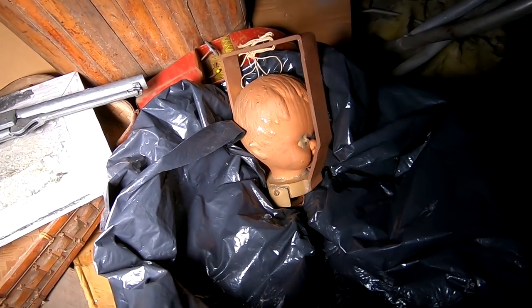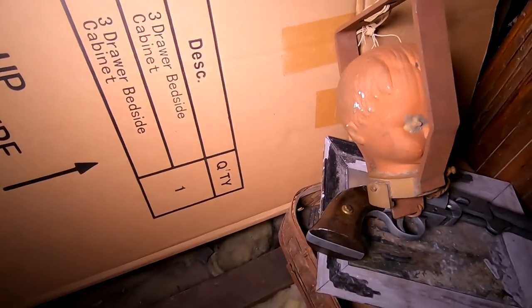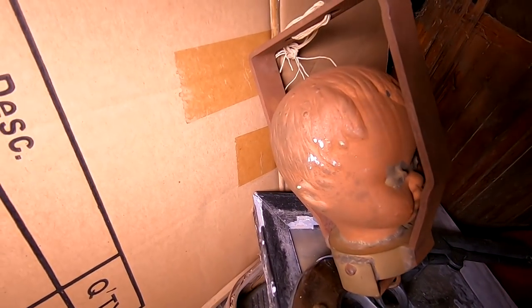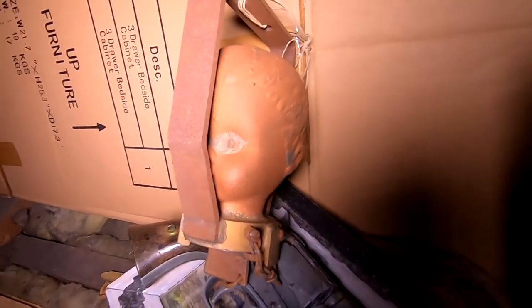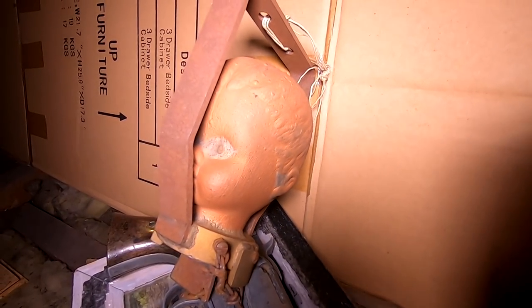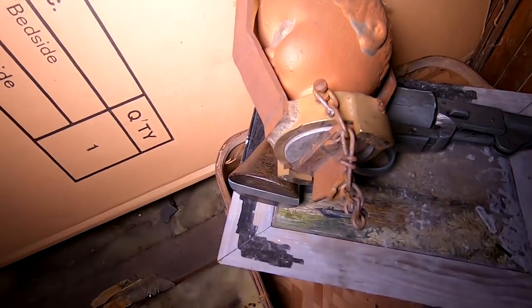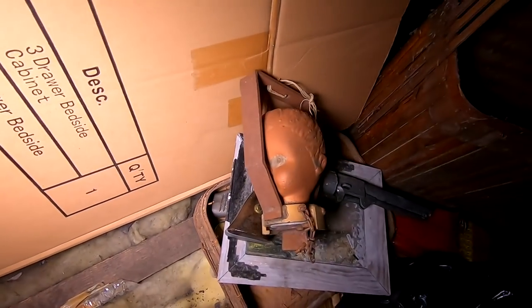Whoa! What is that? That's a doll's head. Just bear with me a sec. Let me prop it up. Look at that. That is scary. Look at the eyes. Wow. You've got a scary chain hanging off it. What is that?